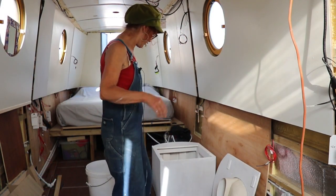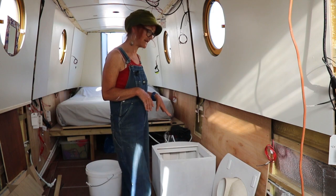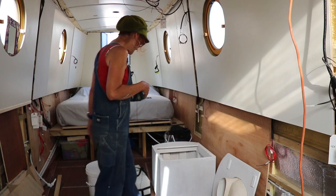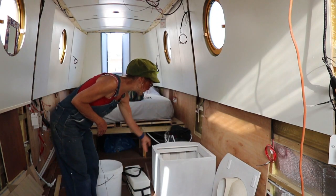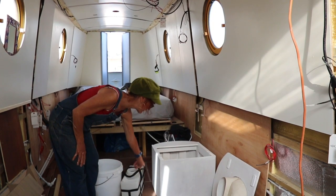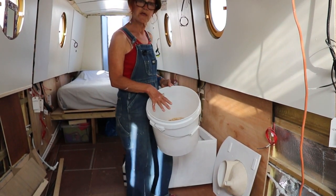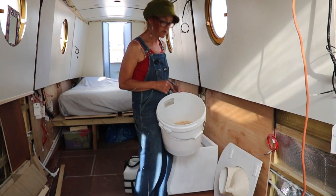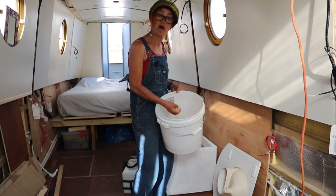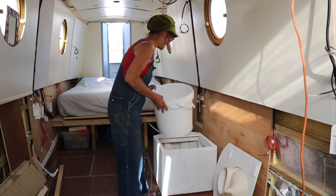So here we've got all the composite bits of our loo, and this is where it's going to sit. So this is our bathroom area, and this is the best place to fit it. So it's quite a square design, which we wouldn't have chosen, but it's because the bottle that we got is quite rectangular, so it is what it is. You have a bucket that goes in the back, and we're going to use wood-based cat litter in it, which composts down really quickly. You just fluff it up with a bit of water. We haven't used it yet. And then that goes into the back.